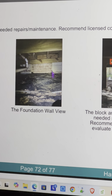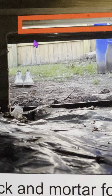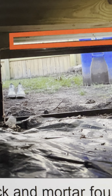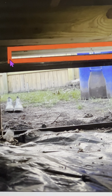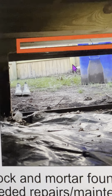Foundation walls, they look good. So right here above the crawl space entrance, this is the siding right here, and you can just see this little, it's about a 1/4 inch to 1/2 inch gap right here where the siding just doesn't go all the way down. I would personally fill it up with silicone or something just to keep any animals or anything like that from going in and out.